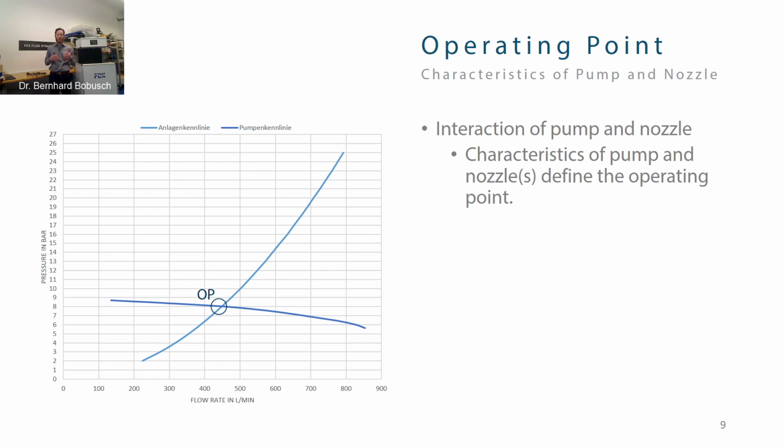This is very important if you design a cleaning machine or a cleaning installation for a food industry plant, for example, because in your cleaning system, you need to hit the right operation point, and the operation point depends on the curve of the pump, so the pump characteristics and the nozzle characteristics. You see here on the left side in darker blue, for example, a pump characteristic of a centrifugal pump. You have a higher flow rate with a little bit lower pressure, or a low flow rate with higher pressures. And in the lighter shade of blue, you see the nozzle characteristics.